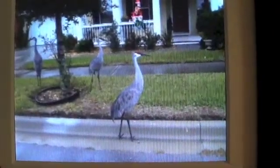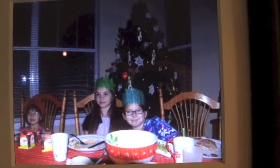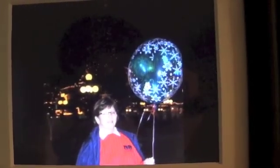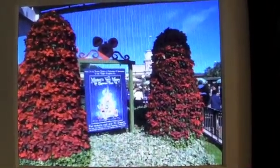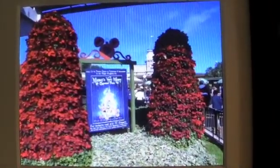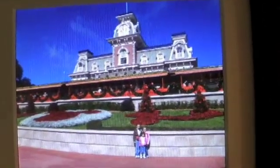Those are crazy birds that used to be in our neighborhood. Big cranes. This is our Christmas dinner. See, there's our Christmas dishes that we only use once a year. I got Mom a balloon at Magic Kingdom. She always wanted a balloon. This is at Magic Kingdom. This is the Christmas stuff that was there. The Mickey's Very Merry Christmas. There's poinsettias everywhere.